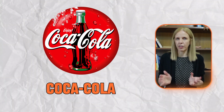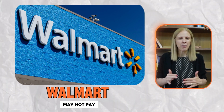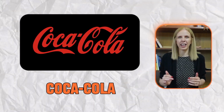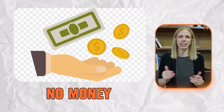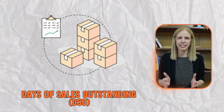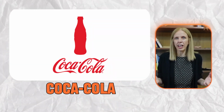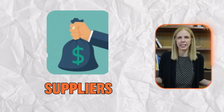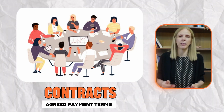When Coca-Cola sells to Walmart, for example, Walmart may not pay Coca-Cola right away. During that time, Coca-Cola doesn't make any money either. This is days of sales outstanding. On its side, Coca-Cola may not pay its suppliers immediately. It probably has contracts in place with agreed payment terms.